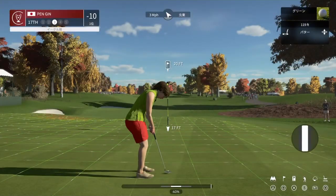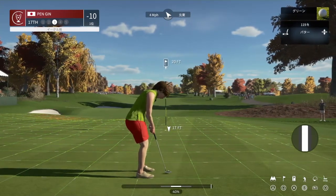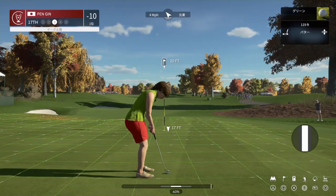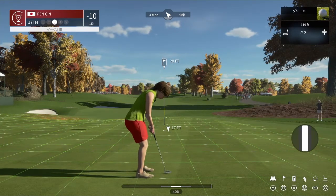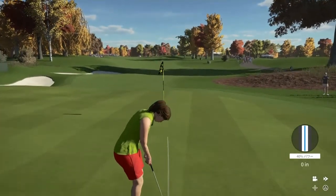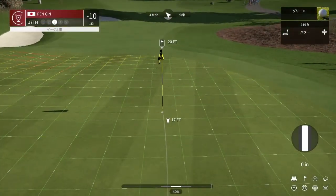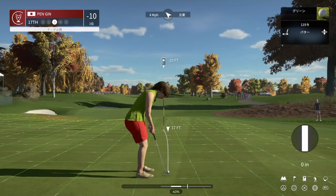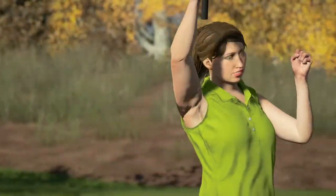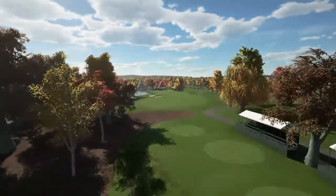Well, this person displays the power game in pure fashion there. Always like the aggressive play, going for it in two and getting rewarded for it. Looking really good, this one. Oh, she's making it look easy. Holing putts with ease. Currently 12 under for the round.